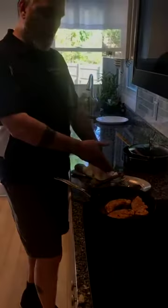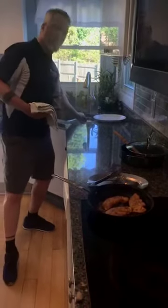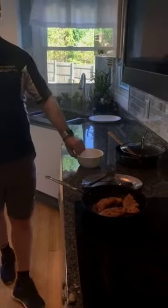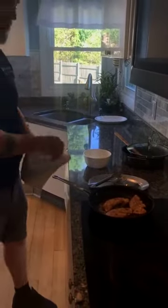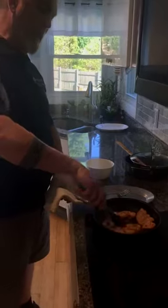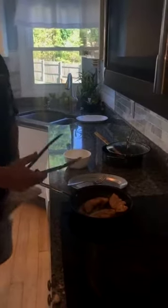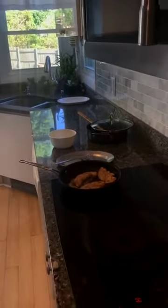And I have the sizzle platter here. That sizzle platter is going to be utilized if I was doing a large batch, which I did for my family already. We already have a large batch of chicken cooked. Yes.